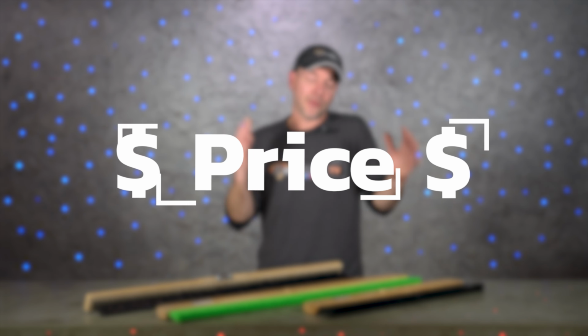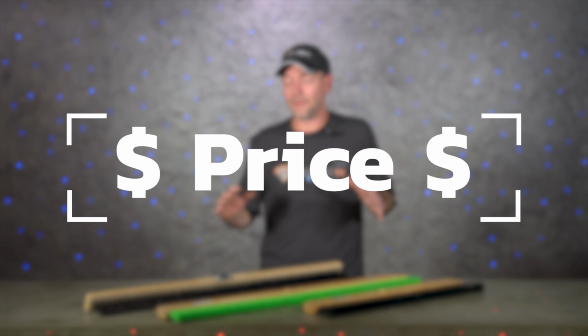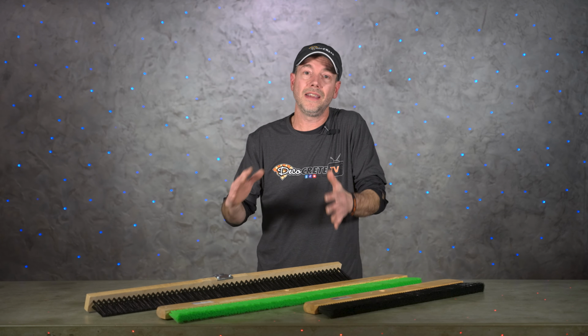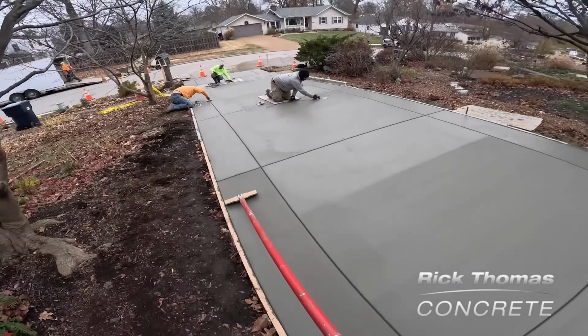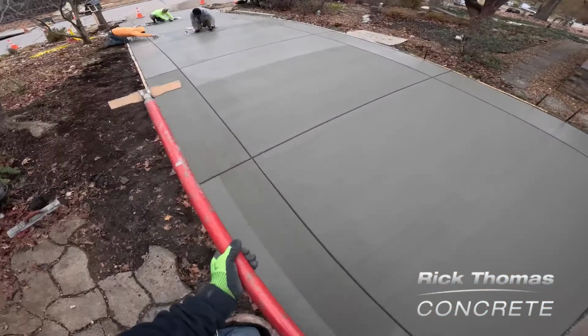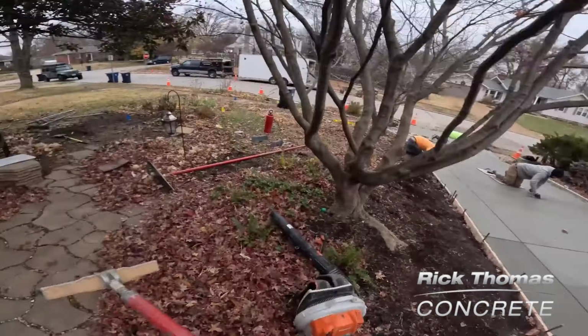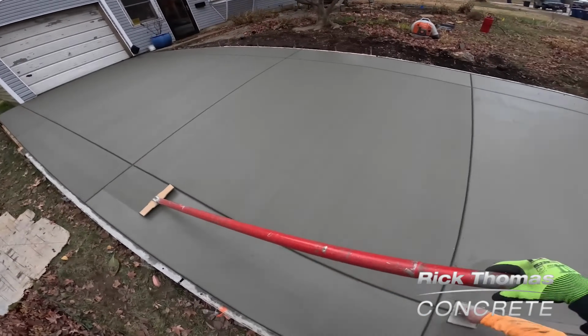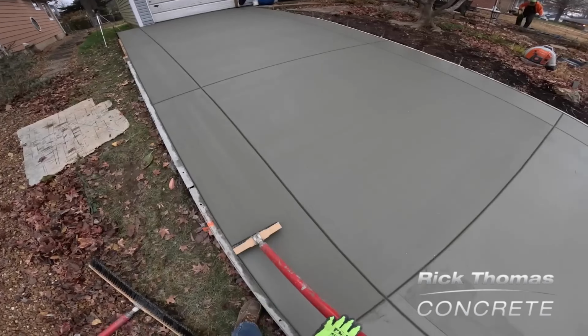Now, next up is going to be price, and Broomed concrete is generally going to be the most cost-effective option when it comes to finishing. It is literally the quickest and easiest way to finish concrete, and most contractors are going to charge close to double for stamped concrete what they are going to charge for Broomed. And so this is just another way, again, large areas, a lot of square footage, you are going to save a lot of money with Broomed concrete.